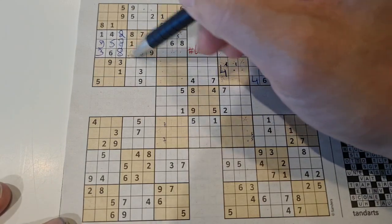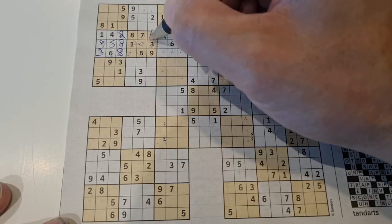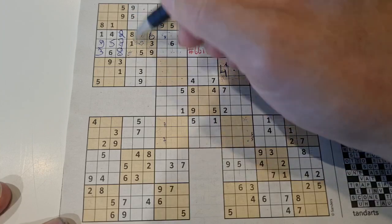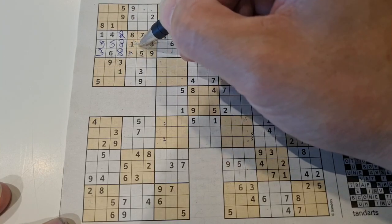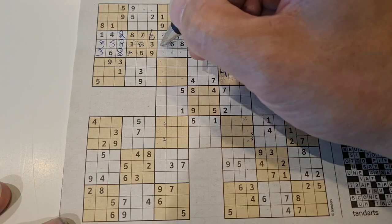We have a 6 in this row, so no 6 there. Yes, 6 in the middle row, so no 6 there. So the only place left for the 6 should be there. So the 2 and the 4 are left. 2 and the 4. Cannot fill this yet. Let me mark those. Here also 2 and the 4 are left.